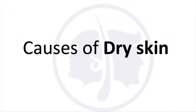So dry skin can be a very annoying condition, especially in winter. So what are the causes of dry skin? If you have atopic dermatitis or any type of eczema, psoriasis, ichthyosis, these can lead to appearance of dry skin. Dry skin can occur if you're suffering from hypothyroidism or any kind of renal disease or even diabetes. So even under these conditions, you have to take very good care of your skin in order to prevent dryness.